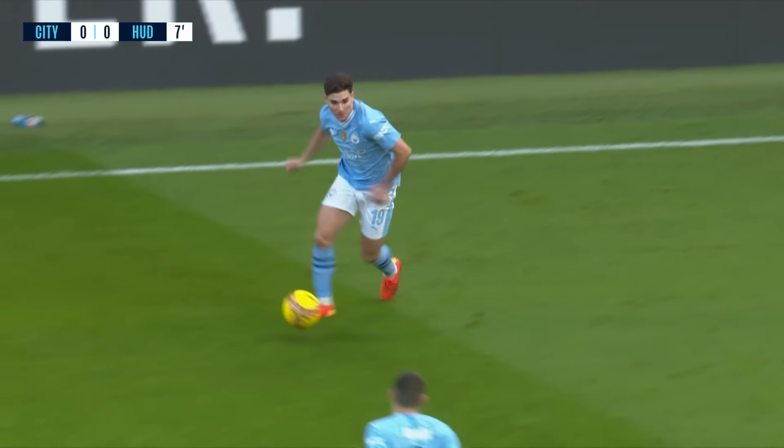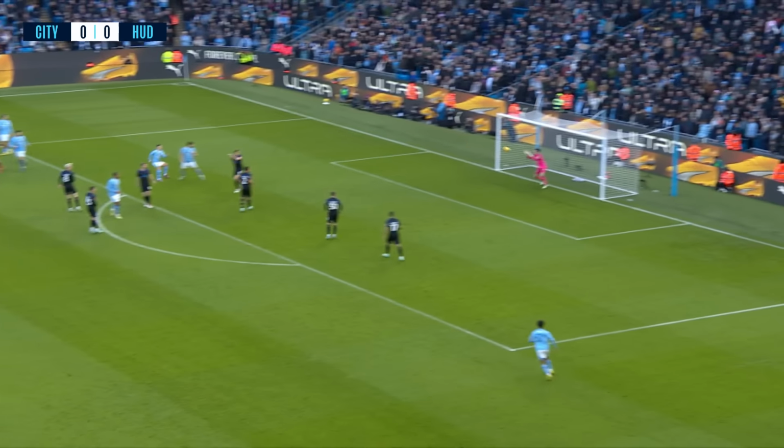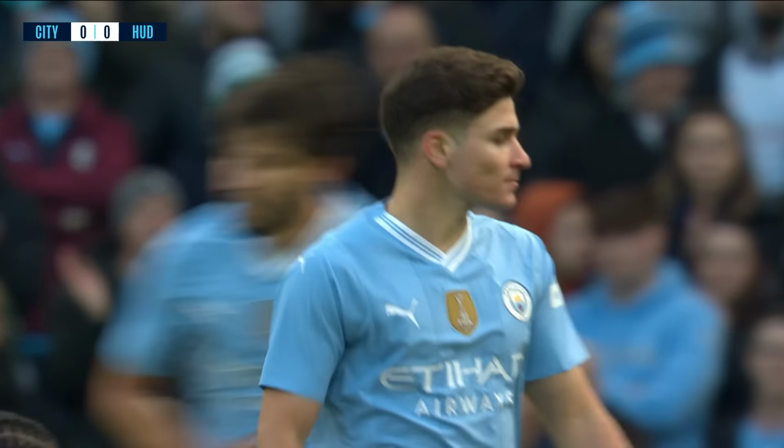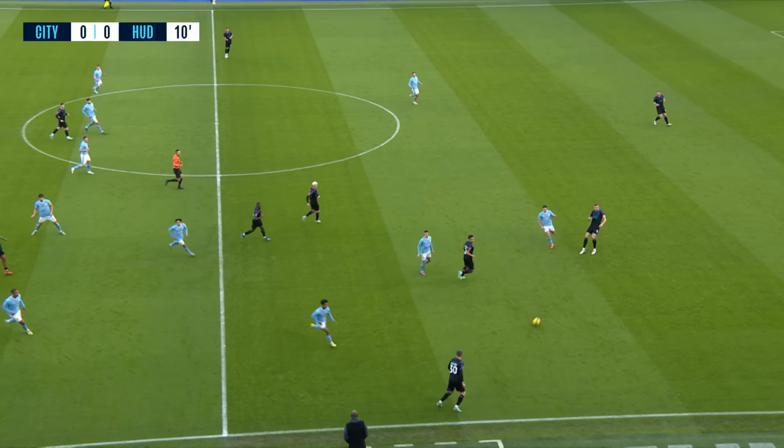Grealish and Alvarez, and back it goes to Alvarez from Grealish, and now Alvarez steps in, hits a shot, but it's straight down the barrel, and an easy gather for Lee Nichols, the Huddersfield Town goalkeeper. Well built up, and there's plenty of space on the edge of the box.